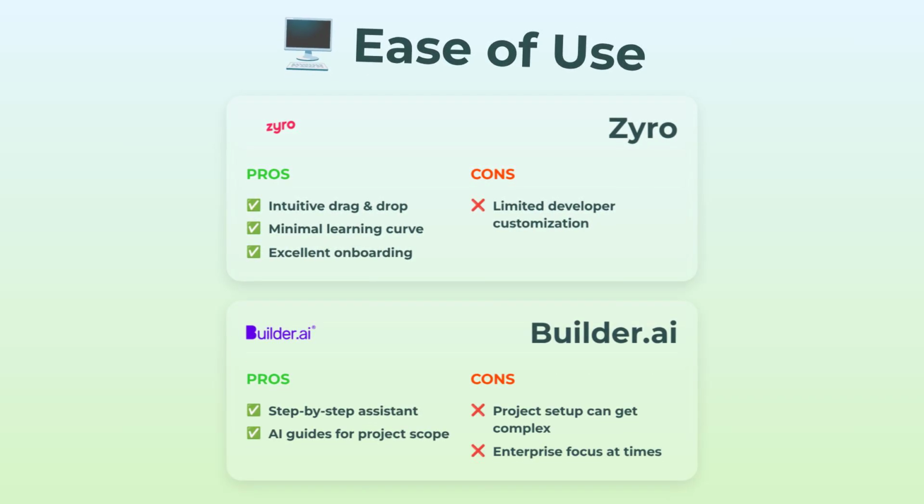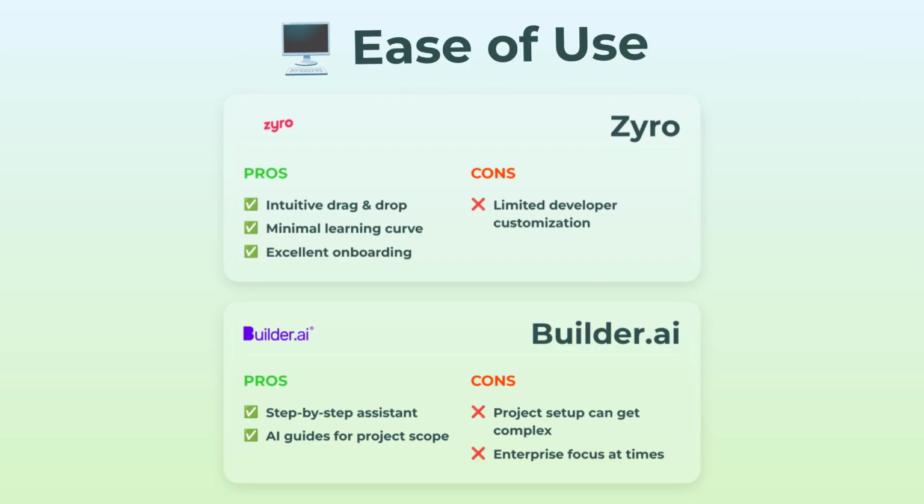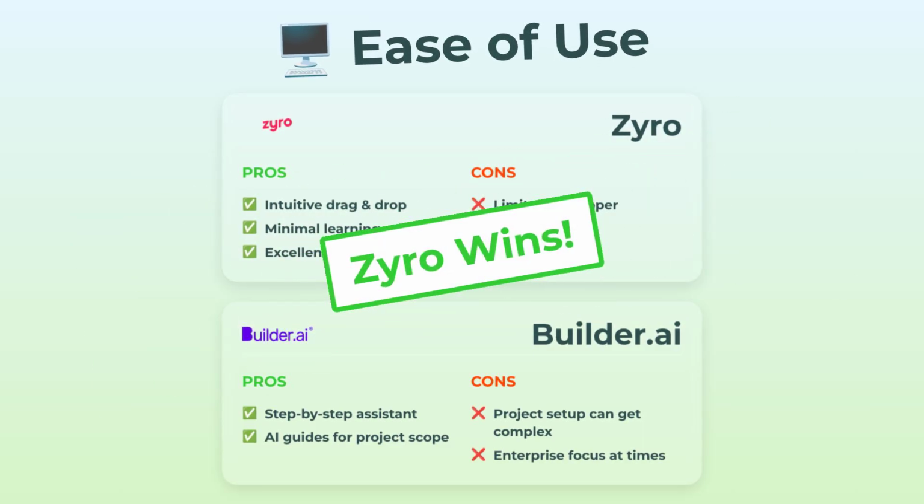Builder.ai is a bit of a mixed bag. The step-by-step guided project assistant is super helpful at first. But as soon as your project gets a bit complex, there are a lot more moving parts. Sometimes, it just feels like it's built for big teams, not solo beginners. For most people wanting something easy, Zyro wins by a landslide here.